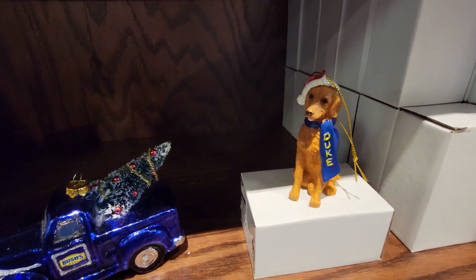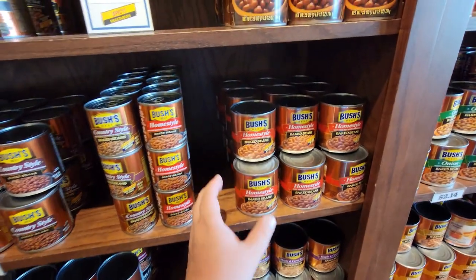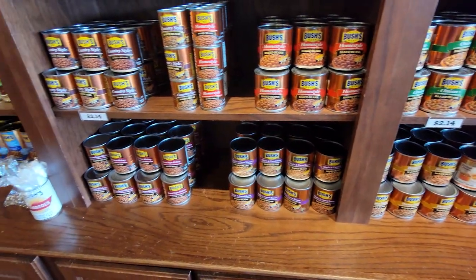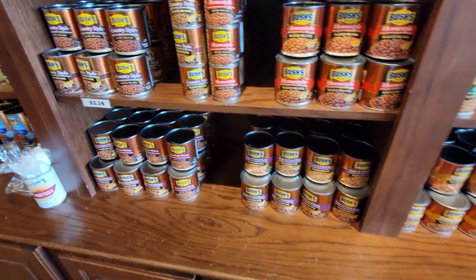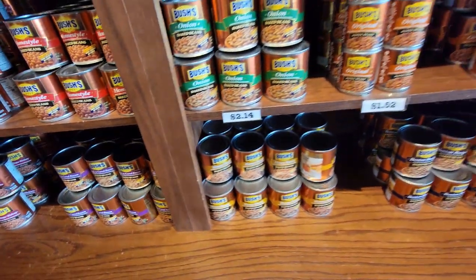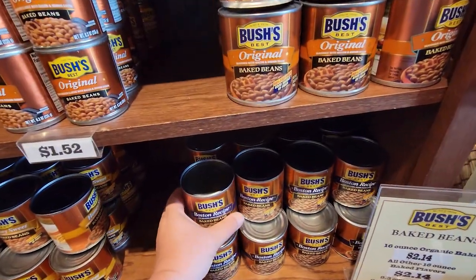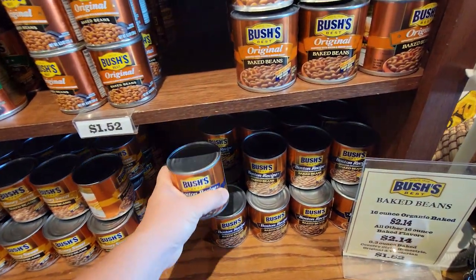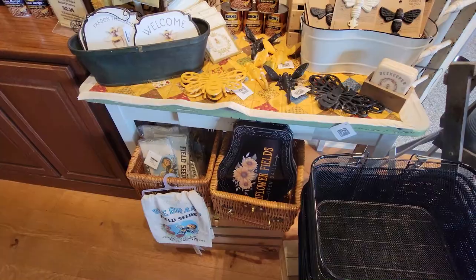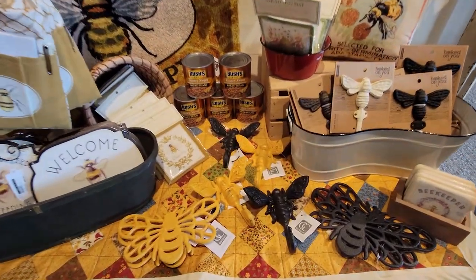Yeah. Duke Christmas ornament, and they have the Bush's truck. I love the original style myself. Nothing beats it. Brown sugar, that's really good. Maple cured bacon is one of my faves, but just the original. And they're not badly priced here, so you can take a case of these things home with you, and they're cheaper than what they are in the store. They always have really unique decor I don't see anywhere else.